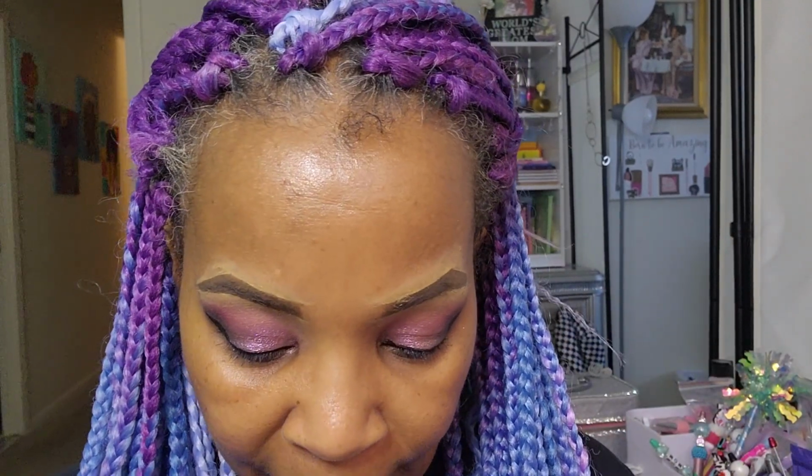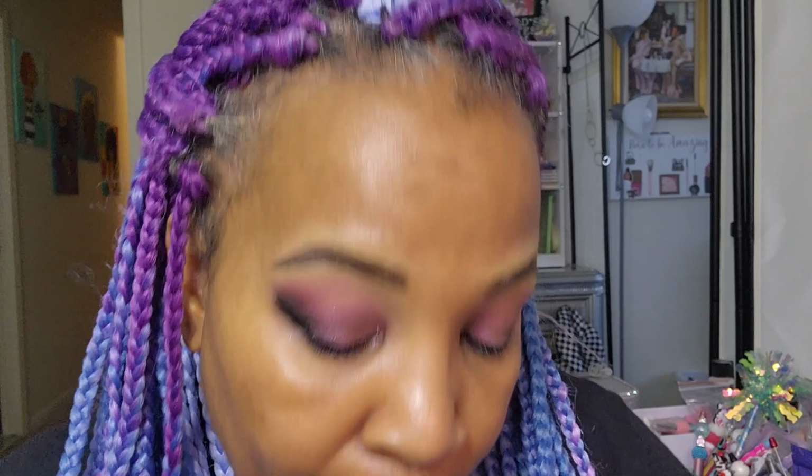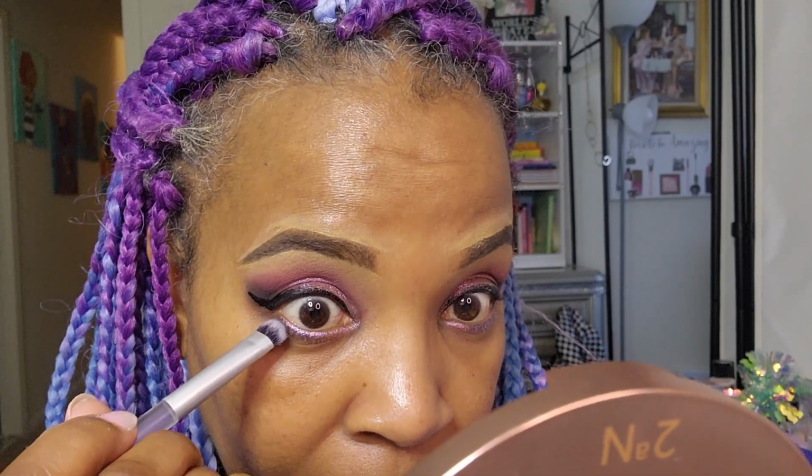So in my waterline, I'm going to use the David Lip and Eye Pencil, and I got this from Temu, probably for like $1, and I'm using the shade number 3. It's pink. Shade 3, pink shade. We're gonna put that in the bottom. I'll get my mirror back open. Thank you. I'm going to do black underneath here.